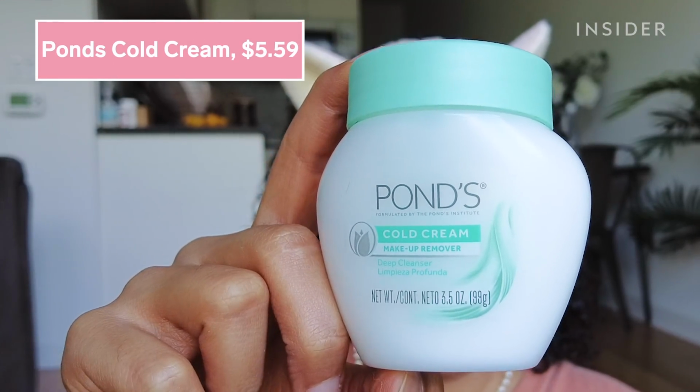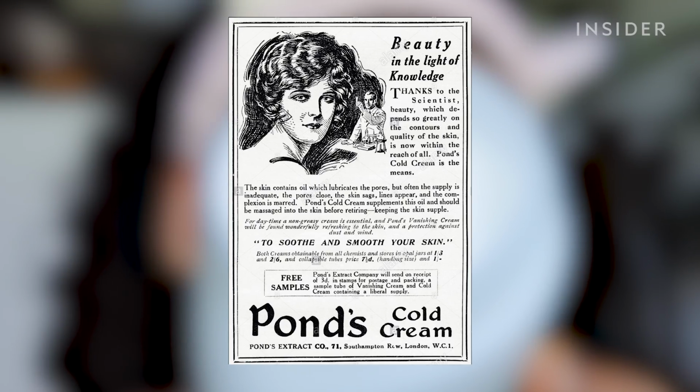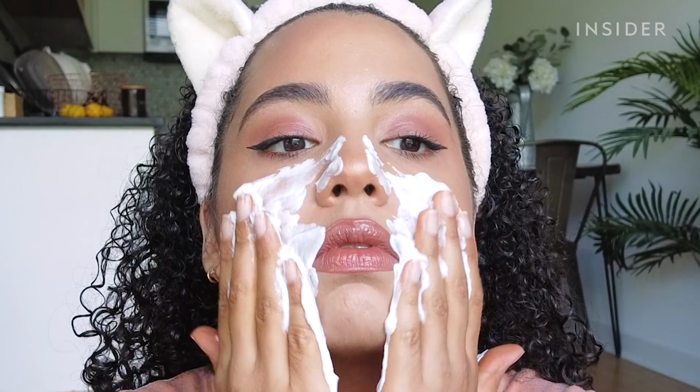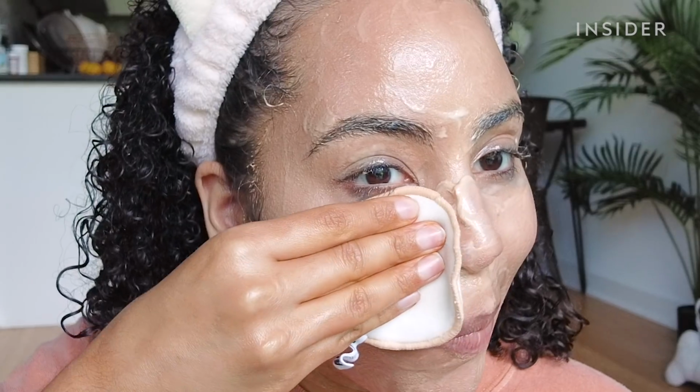People have been telling me to try this out for years. Cold cream is one of the oldest ways to remove makeup. I'm talking hundreds and hundreds of years old. You basically just apply a layer to your face and start working it in to break the makeup down. Then you can remove it with a washcloth.